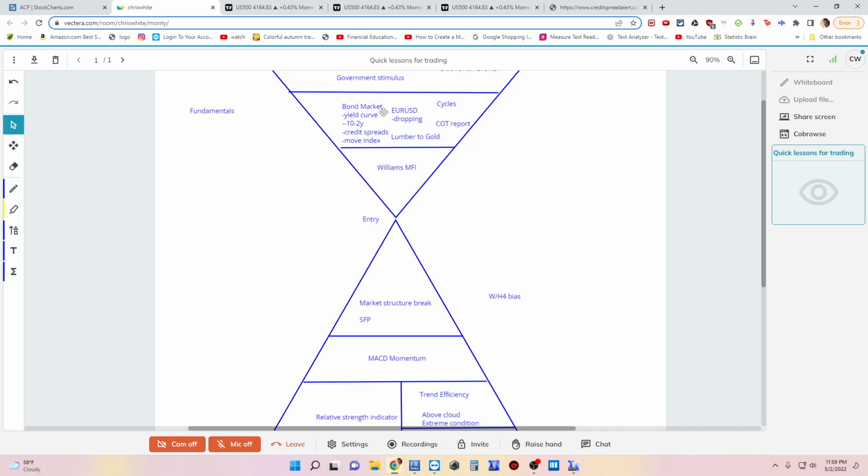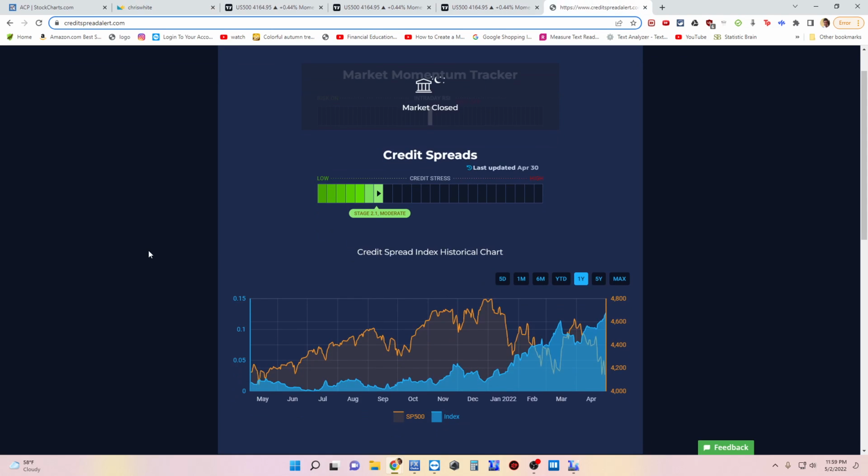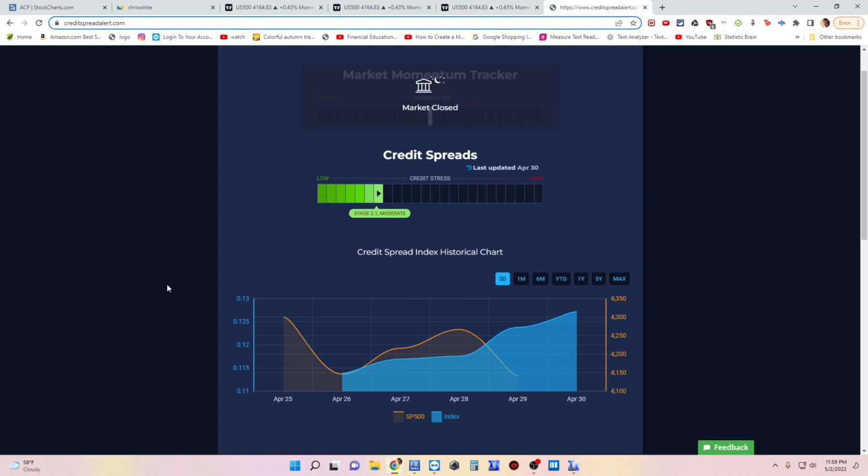As far as the credit market, we'll go to credit spread alerts. 2.1, it's mixed. Something that's escalating, high alert.